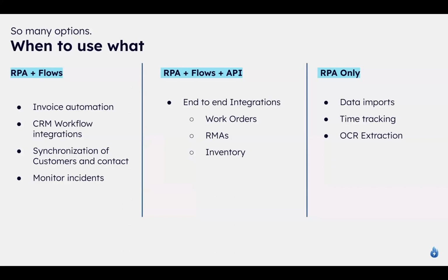There is an interesting conversation that happens all the time: okay, we have all these different products which are part of the automation suite, when to use what. So I tried to put together a visual to give an idea of when to use what. Most of the times, I'll start from the right side. RPA is used if there are data imports, time tracking, or OCR extraction that requires a manual repetitive task, RPA only.